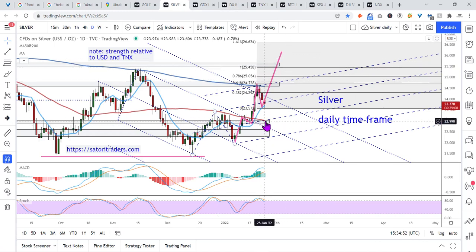Silver, let me start with the pink line. So these pink lines, if you're into Elliott wave theory, Elliott wave talks about price movements in 3-wave and 5-wave patterns. And so what I'm suggesting here with the pink thick lines on this daily chart of silver is a potential 5-wave movement, and the 5th wave is yet to come. And in the commodities, the trend for Elliott waves is that the 5th wave is the extended or longer wave.